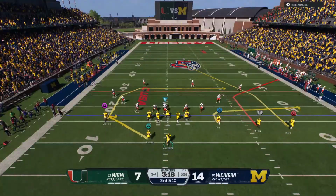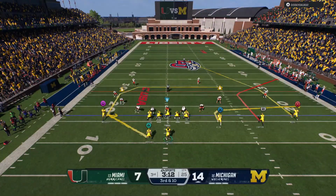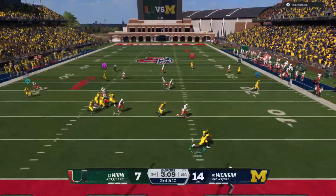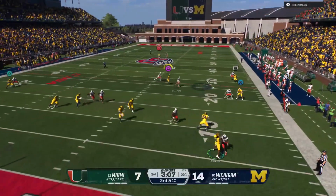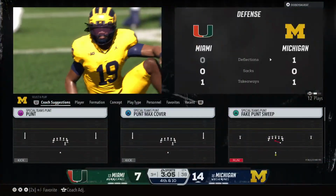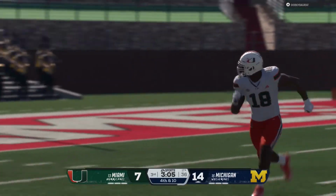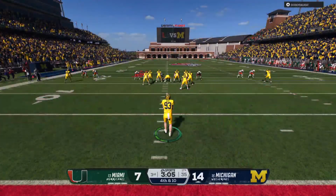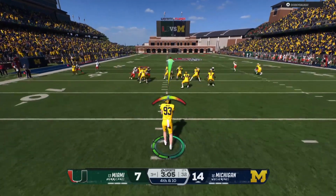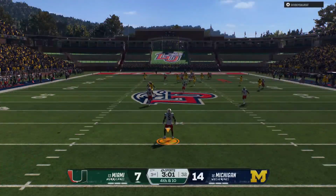Now on 3rd and 10, if they can move the chains here, maybe they can get this drive started. From the gun, wants to pass. Quarterback moving. And the missed connection on 3rd down. Well, I know this offense came out here in the second half hoping to build on their one-possession lead, but after that incompletion, I think the smart thing is to just kick it away here. Let your defense play and try to get it back to you without giving up any points.